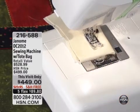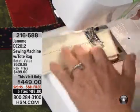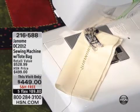So what is the demonstration you're doing? I'm just going through some of the different stitches. I wanted to talk about the display. The other wonderful thing, because it's computerized, the needle will stop in either the up position or the down position. And that's really important when you're trying to adjust your seam allowance because you haven't pinned.